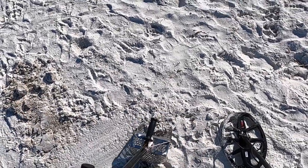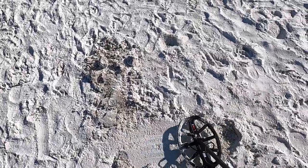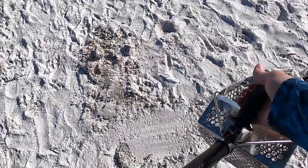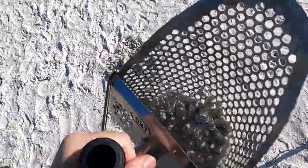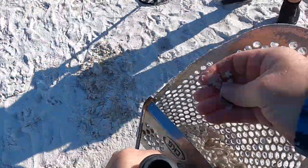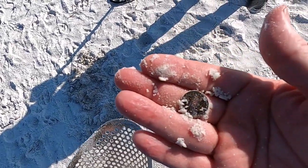Check this, a little bit of sand. All right, it's in my scoop. Let's see what we have. We got something, James. Let's see what we have. Got 66. Oh, there it is. It's penny day. There it is. Memorial cent.